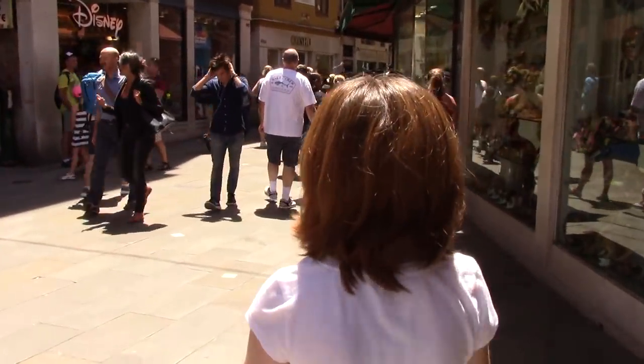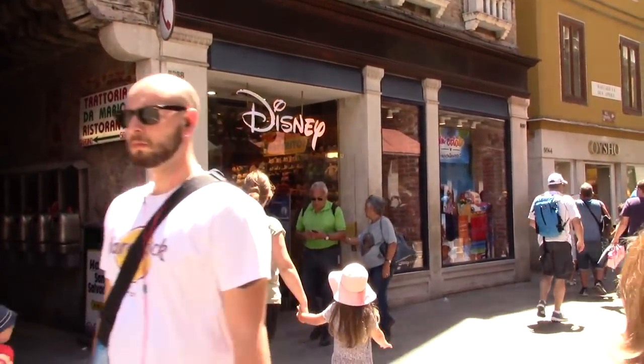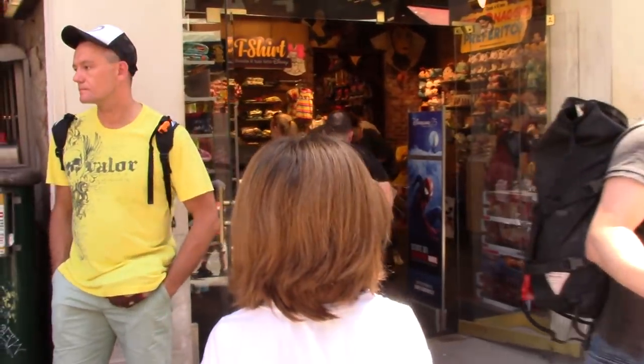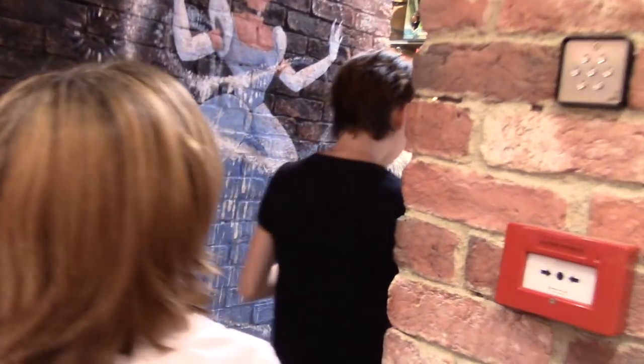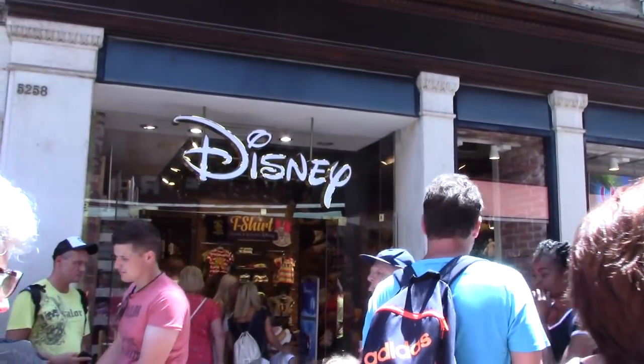Let's check out a Disney store in Italy. The Disney store has painted all their walls. There's Donald and Lady and the Tramp, and look at the 101 Dalmatians, and there's Cinderella. Emerson has come to get us for lunch because Papa came back. Look at Peter Pan hiding up there in the corner. So we like the Disney store here in Italy. Very nice.